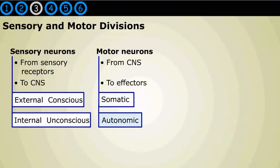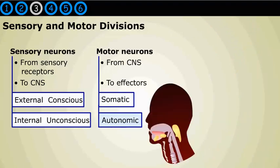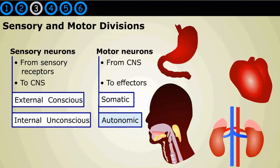Motor neurons of the autonomic nervous system control the activities of glands, muscles, and other effector cells associated with internal organs, such as the heart, stomach, and kidneys.